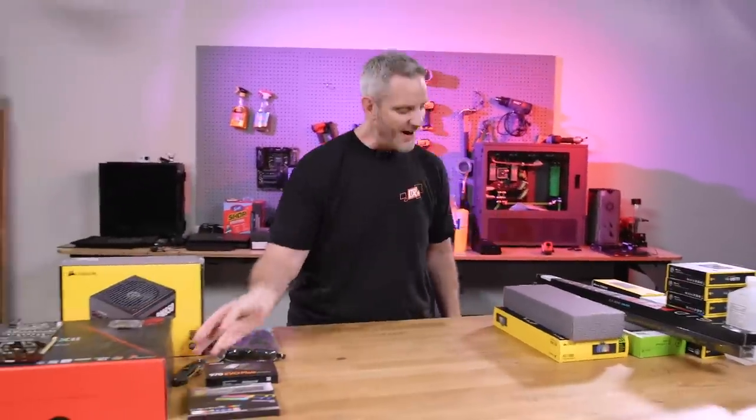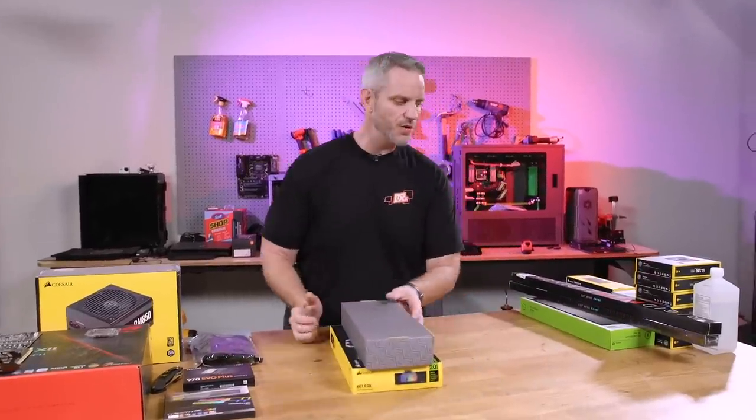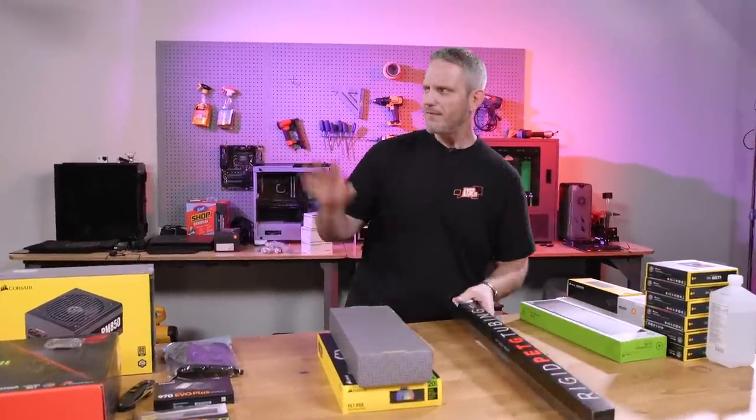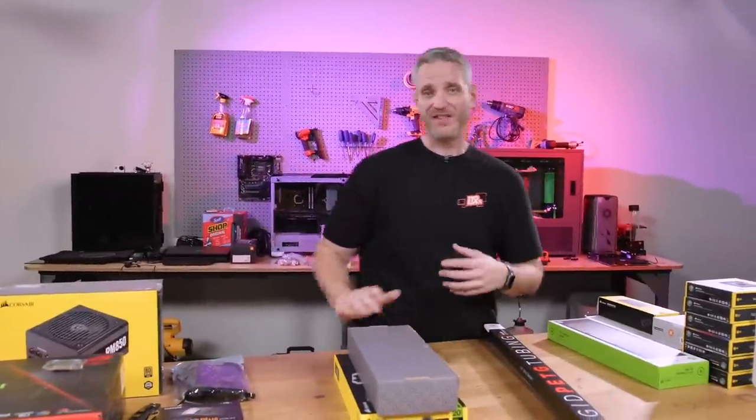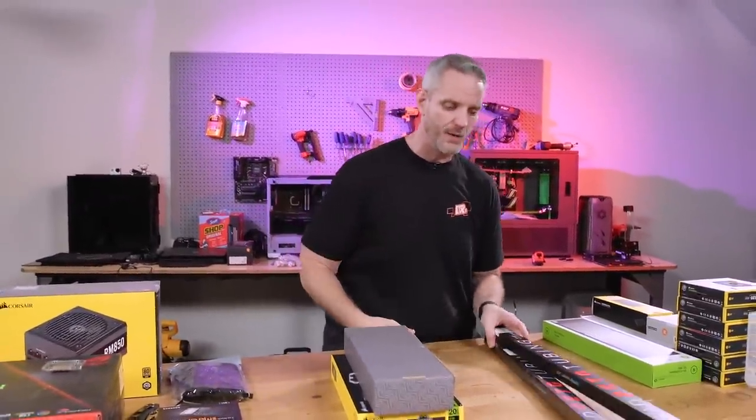So if you guys aren't aware, Micro Center does carry a huge selection of water cooling stuff. So I have a lot of water cooling things on the shelf already. But believe it or not, with all that there, I still don't always have everything I need. So I went there and got a few things we needed.